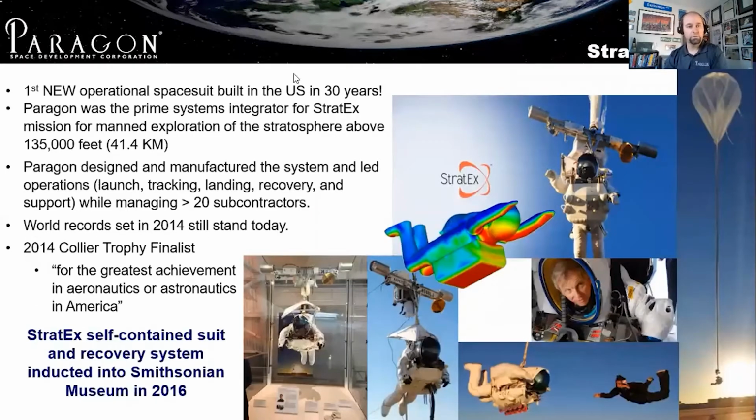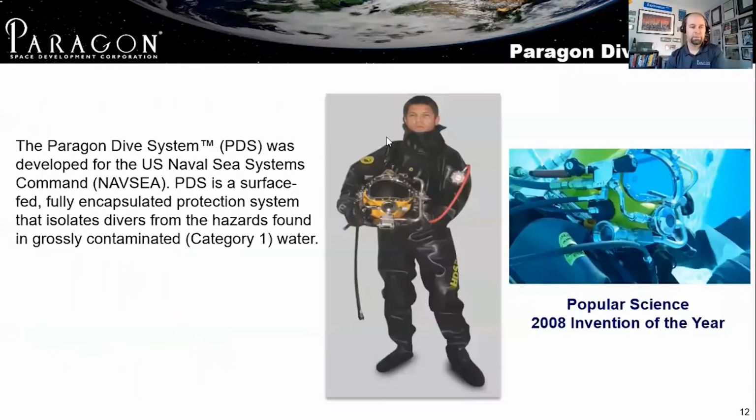We had a full from design to flight program, spacesuit program. The StratEx mission was the first operational spacesuit built in the US in the last 30 years at the time that it was flown. And this broke altitude records and won awards, of course, and is now, if you want to go see it, you can go see it in the Smithsonian in Dulles. The Paragon dive system, again, looking at extreme environments here, just to give an example, with this hazmat suit to deal with contaminated water.